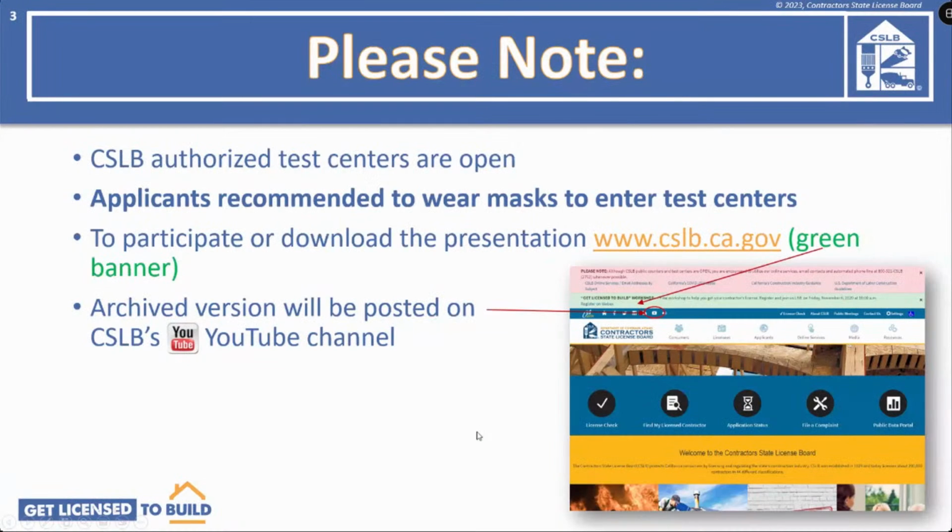Please note, CSLB authorized test centers are open. It is recommended that applicants wear masks on test day. Before arriving for your test, check it and follow your local COVID-19 mask guidelines.